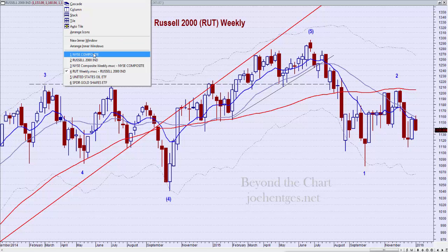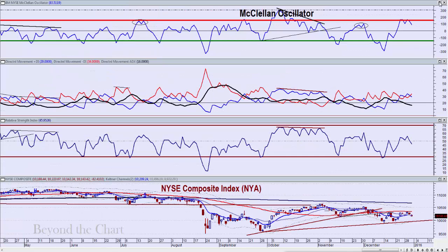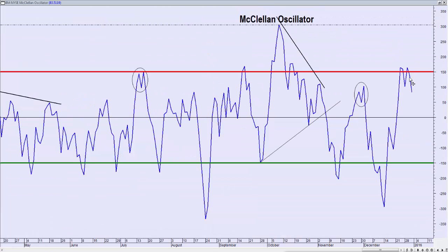Let's go back, and I want to take a look at the McClellan oscillator, which I've got on the New York Composite. With Thursday's price action, Wednesday was a little tentative, but with Thursday's price action, it looks like we've got a little M top in here that seems to be confirmed. When we get a close below the middle of that M action, it usually confirms.